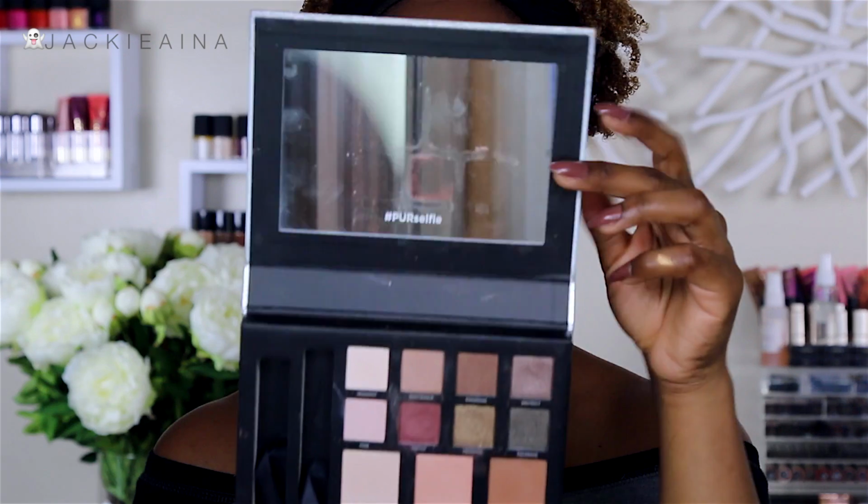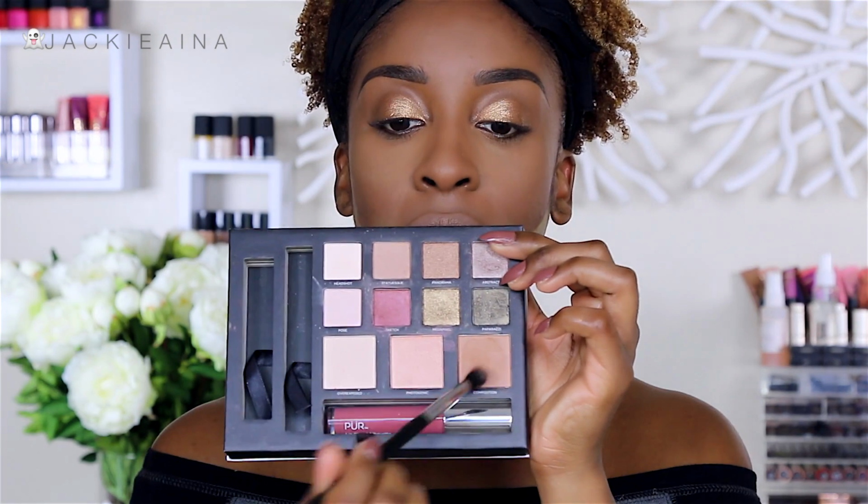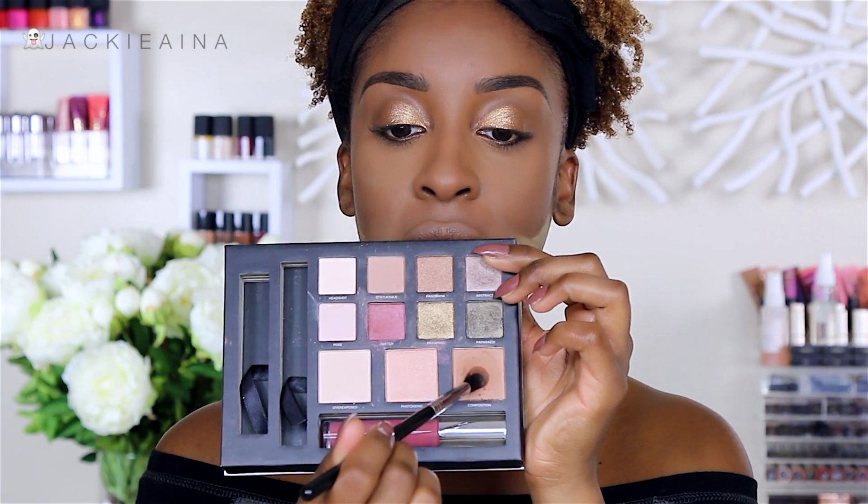So I'm gonna take the Love Your Selfie palette, and I'm gonna take Composition, which is this color here, which I think is for the cheeks, but it makes a fabulous crease color.